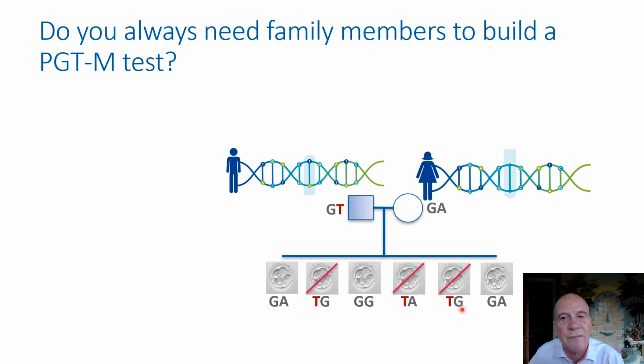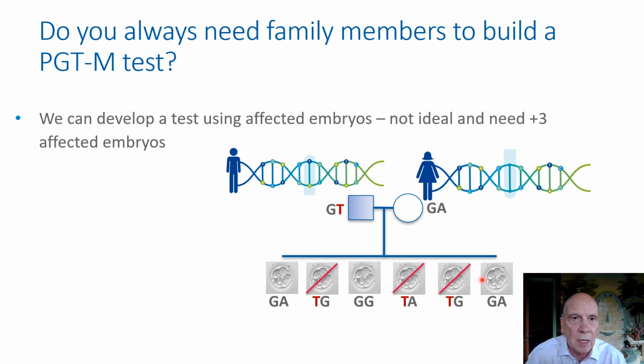And then we can have a lot of confidence that not only is our sequencing working correctly in this particular family, but also we're getting consistent results across the entire group of embryos. So this is the kind of work you have to do in order to be sure. And you want to be sure, of course, in these cases. So we can develop a test.